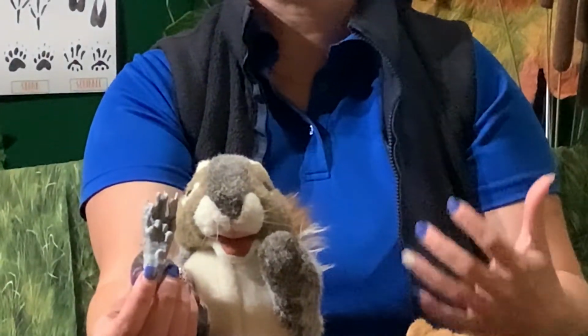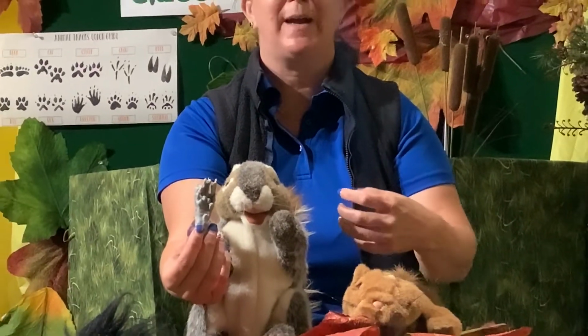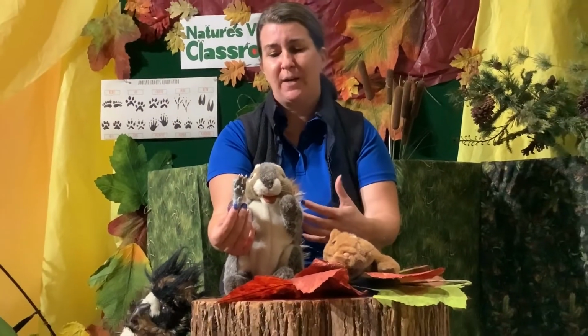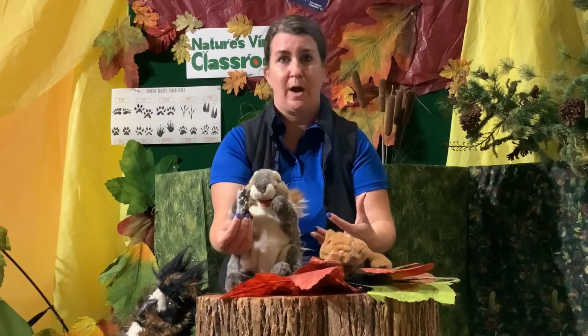Now these are also ones that you see in the wintertime. And when they're leaving them in the snow and maybe the snow is melted, you're not going to be able to go up and count the number of toes to see if you're finding a squirrel track or a rabbit track. So I have a little trick to help you out with that.